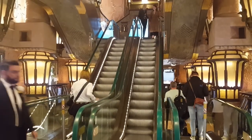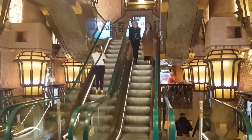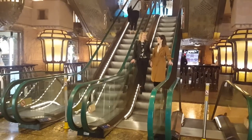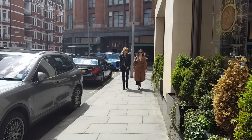Okay, heading back down, you can't miss the opportunity to travel on the Egyptian escalators. Did you know that Harrods was the first department store to debut a moving staircase back in the 1800s? Of course, these Egyptian escalators were built much more recently, but in a very ornate style. They're a real tourist attraction.